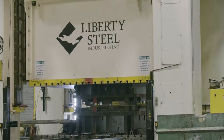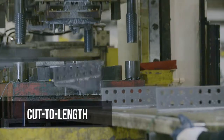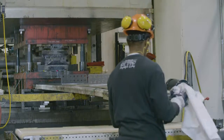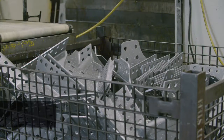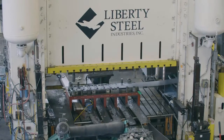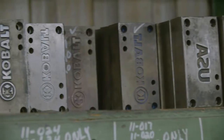Liberty Steel Industries has 3 locations. Warren, Ohio, where we perform heavy gauge stamping, first operation blanks, coil processing, cut to length material. We also do fabrication, welding, and then we also have another location in Lordstown, Ohio, which is our warehouse, our shipping and receiving point, and also we do large assemblies there. And then we have our newest facility, which is in Saltillo, Mexico, which is almost a duplicate of what we do in Ohio. We have multiple presses up to 2,000 tons.